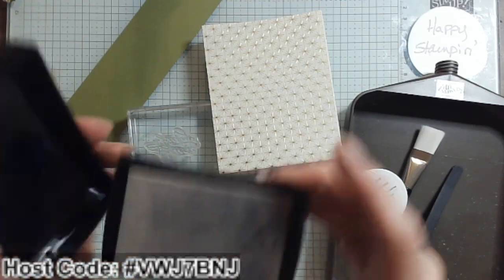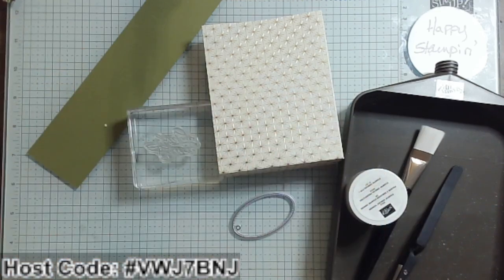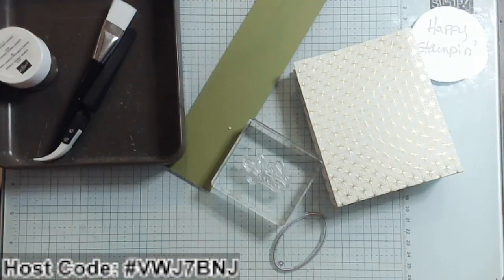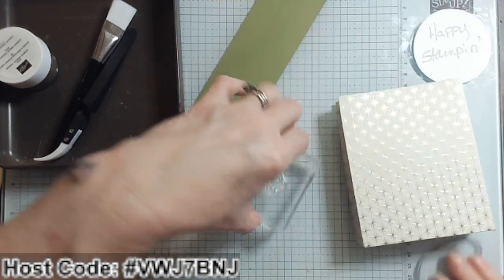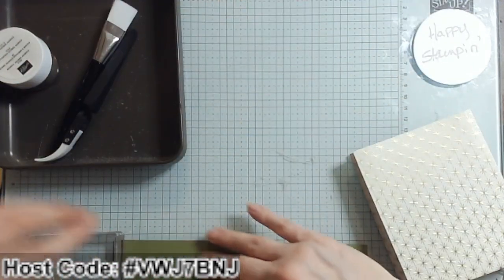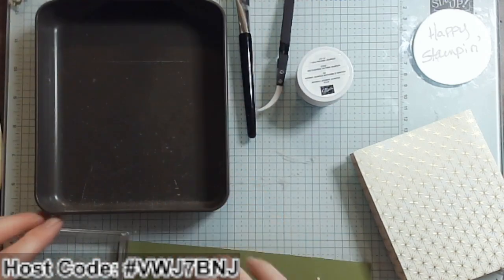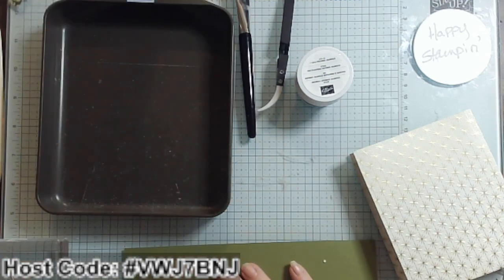You are going to be mortified when you see my Versamark. Well, when you do some different kind of techniques and things, yours will look like that too. I need to have one that I only use for embossing. So let's set that aside, our beautiful brush and our tweezers, our tray. All right. So we'll get the Versamark.